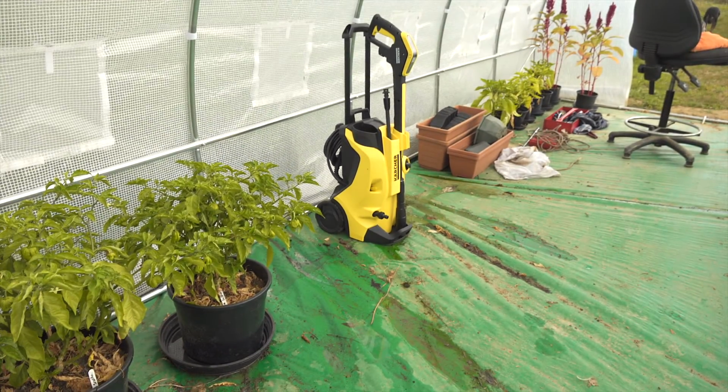Yes, that's right. It's a brand new pressure washer, but we've not been able to use it because we're on a hose pipe ban. I will do a review on that, which might be on another channel. I keep saying that, don't I? Anyway, we're in the polytunnel because it just started.